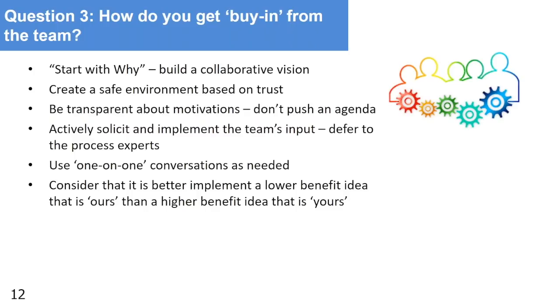This one is one that I've really had to learn the hard way sometimes throughout the years. As we go through the process, I think, oh, I'm an engineer. I'm the one who should be solving these problems. And I'll come up with an idea that I think is just a brilliant idea for solving the problem. And some other team members, process owners, will come up with some ideas that, from my perspective, I think are lower benefit. It is far better, I learned, to implement an idea that is the team's, that may be lower benefit, than to do a high benefit idea that is mine.